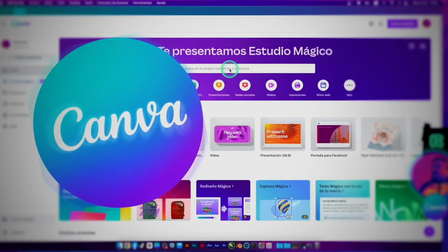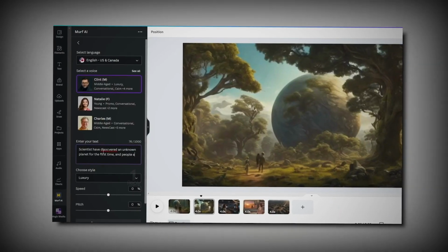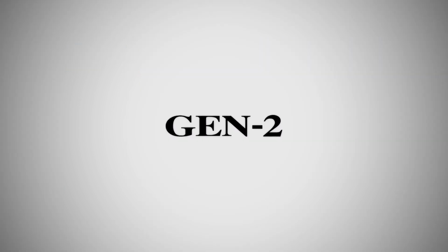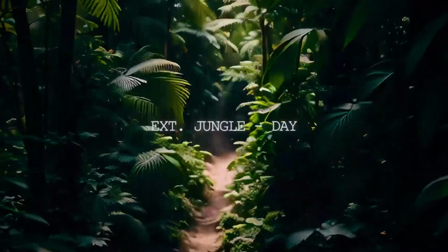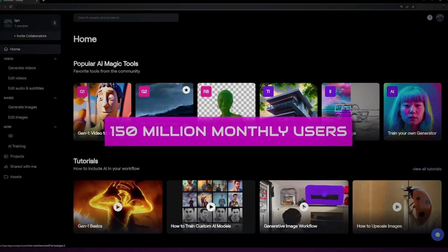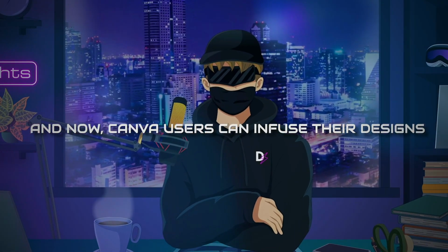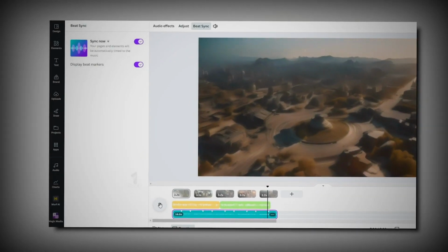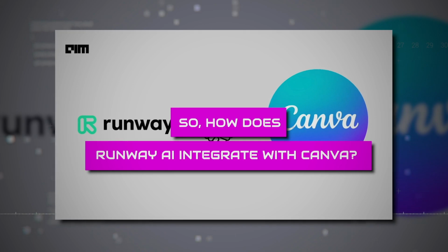Yes, it all became possible with the collaboration between Runway and Canva. This collaboration is set to transform the creative landscape by seamlessly integrating Runway's Gen 2 AI technology into Canva's ecosystem. Runway AI is a leading AI video generation platform with over 150 million monthly users worldwide. And now Canva users can infuse their designs with dynamic video elements, taking their creativity to new heights. So how does Runway AI integrate with Canva?